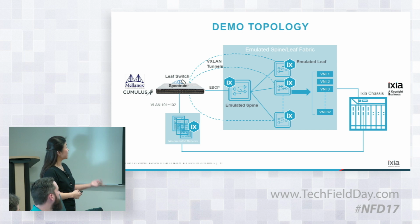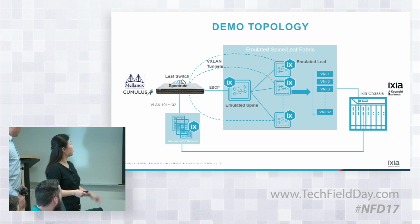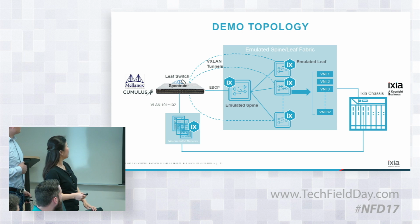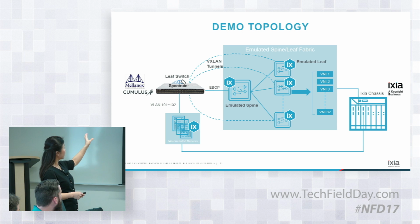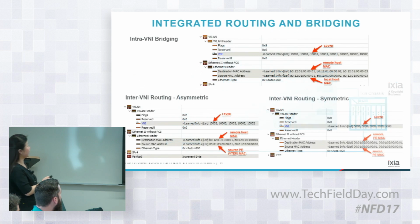And next, I will hand over to June for the demo. So we will demo the Mellanox Spectrum switch running Cumulus OS, and we will be emulating all this network as I just mentioned. Before June goes there, I just want to show you one more slide here.